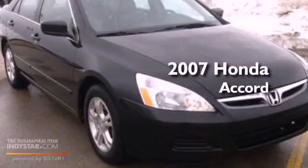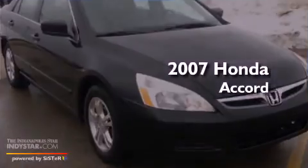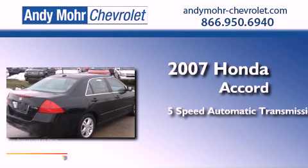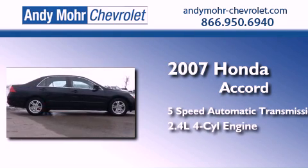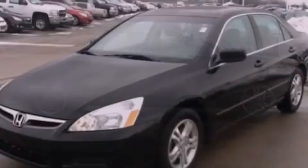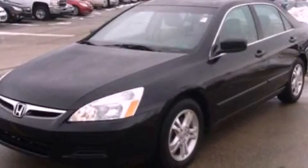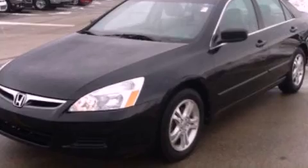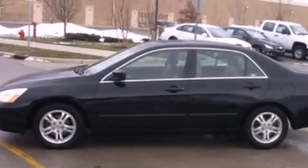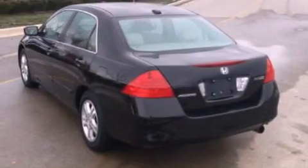This is a 2007 Honda Accord. This four-door sedan has a five-speed automatic transmission and an inline four-cylinder engine. Its top features include a double wishbone independent front suspension, commercial-free satellite radio, aluminum wheels, and a sunroof that enables you to fill the cabin with fresh air at the push of a button.